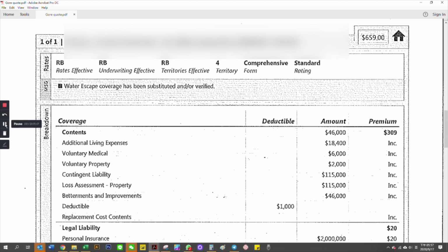The next item is loss assessment. Now you may see loss assessment come as property and loss assessment liability. Sometimes they combine together. Sometimes they just have different wording. To give you an example, the contingent liability sometimes may show as loss assessment liability. Different insurance companies have different wording, but they pretty much mean the same.